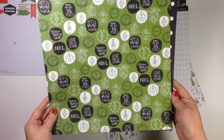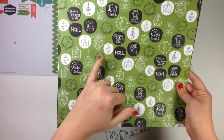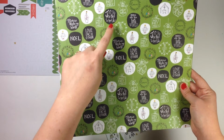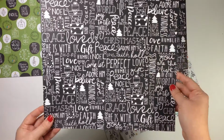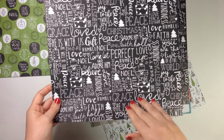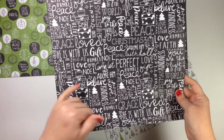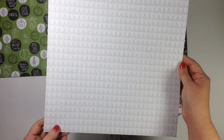So this sheet is called Ornaments of Love, and it has some really cute sayings on here and little holiday motifs like an ornament, a little manger scene here, a Christmas tree, some turtle doves, and then also sentiments on here like joy to the world, Jesus rocks my world, Noel, love each other. This sheet is called Greatest Gift, and I think I want to use this as the intro page in the album for December Daily because this is really what the Christmas season is all about to me. It's the time when we celebrate Jesus' birth, and so all of the sentiments on here I feel like really encompass that. And then on the reverse is this white with a Christmas tree.